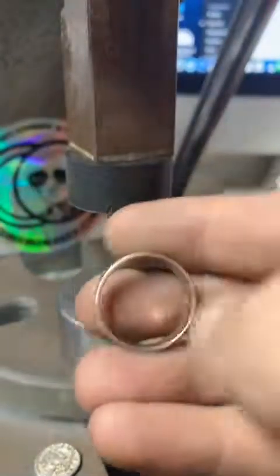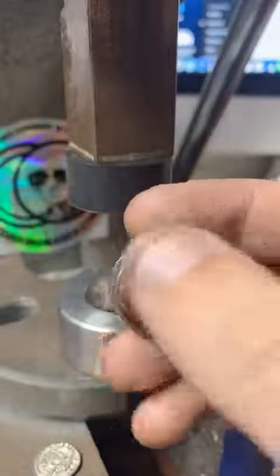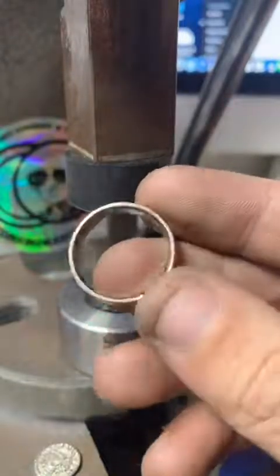Well, I also sand my cut edge really, really well. And if you have any micro cracks there, that's usually where your splits will start.